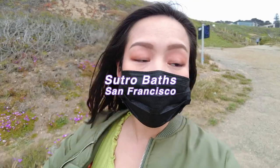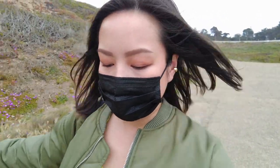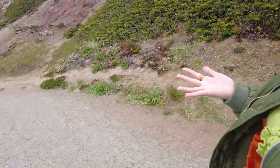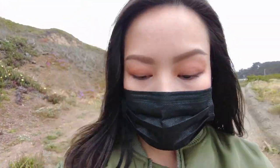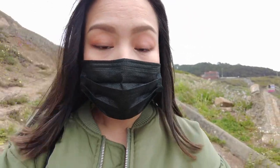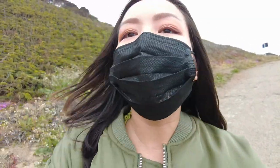Hello, friends. We're in San Francisco, and we are visiting the Sutro Baths area before we head to the Land's End Trail. Kind of going down a pretty steep hill right now. But it is Randall's first time here. I haven't been here in probably like 5 years or so, so it's still as amazing and beautiful as it was last time. The weather is a little overcast, but I think it still looks so beautiful. I love the landscape of San Francisco and everything it has to offer. Let's go take a look around.